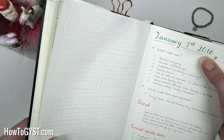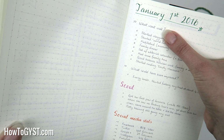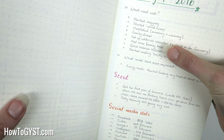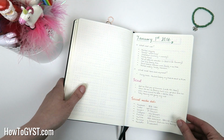They could even be Sharpie pens. I'm not 100% sure, but I used various ones over the coming pages. And I started doing what I do with my monthly review. So I note down what went well and what could have been improved. But this, as you will see, did not last long at all.